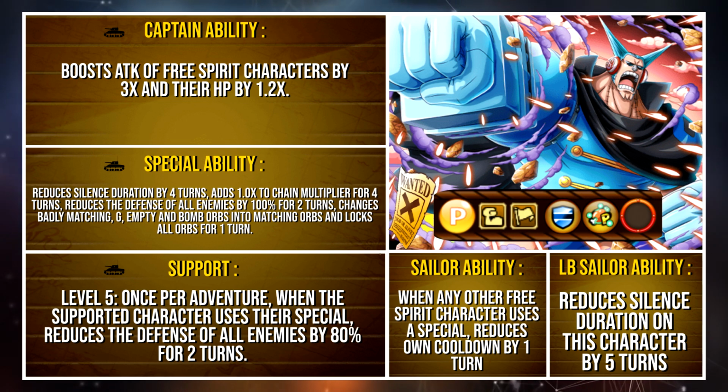Kizuna Rare Recruit Franky is Psy, Powerhouse and Free Spirit with 2 limit break abilities, Q damage reduction and also pinch healing. For his special ability, he reduces silence by 4 turns, adds 1 to the chain multiplier for 4 turns, reduces the defense of all enemies by 100% for 2 turns, changes badly matching G, empty and bomb slots into matching, and he locks them for 1 turn. This special is very interesting.